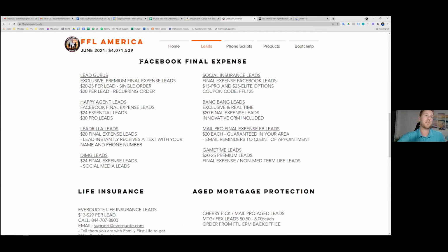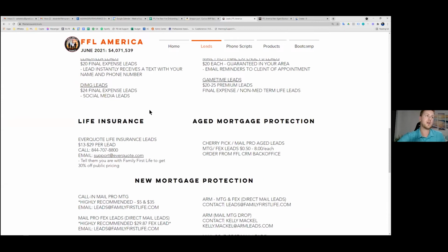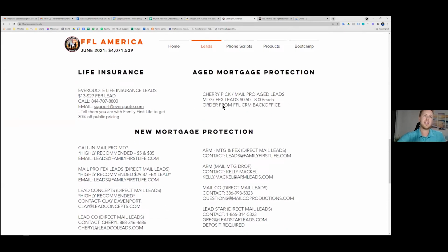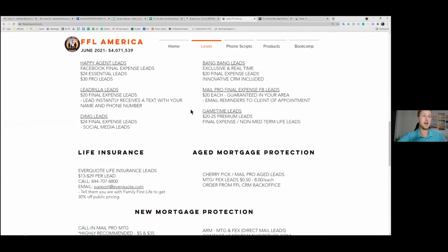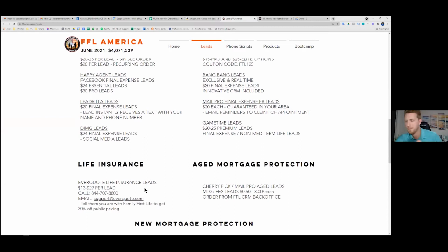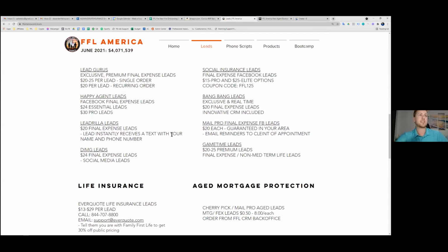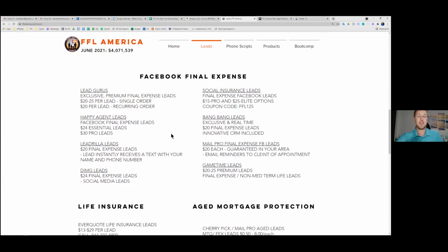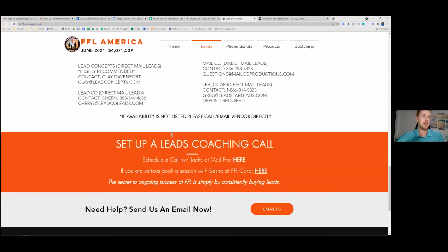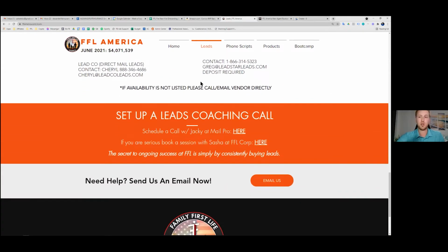So this is where the Facebook final expense options are. You can get your own life insurance quote leads. You can look at aged mortgage leads. A lot of good options here. And most of these are going to range anywhere from $13 to $30, depending on the lead type. So that's this leads tab. This is not the end all be all, but I just want to show you this is one resource for leads. And you could also set up a coaching call.